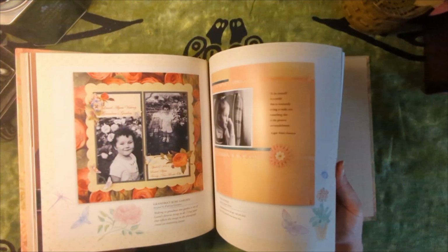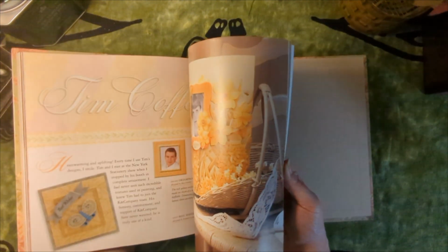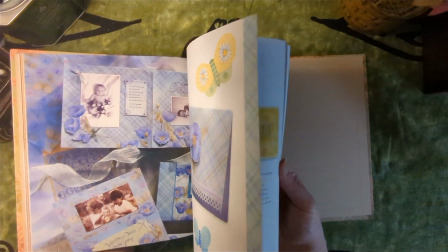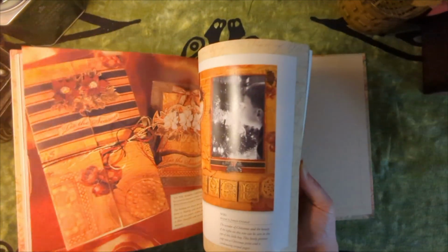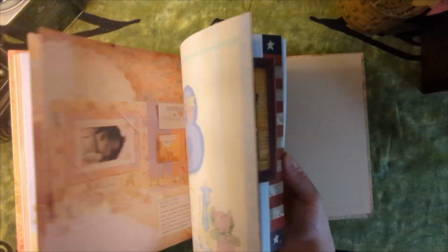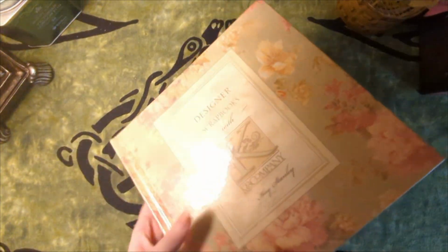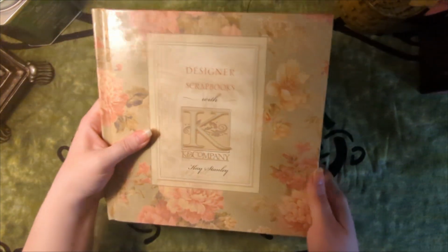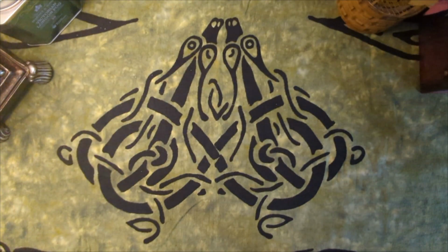I did get a lot of ideas that I could use in my bullet journaling and the other crafts that I do. They are quite beautiful, but they are a certain style. There's not much to say about that. It is quite beautiful. If you do see it and you're like, ooh, I like pretty things, totally recommend getting that book. So there's that.